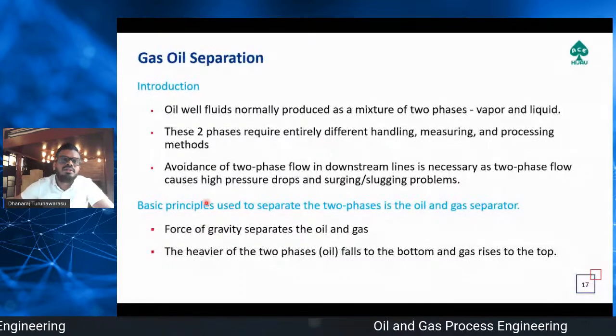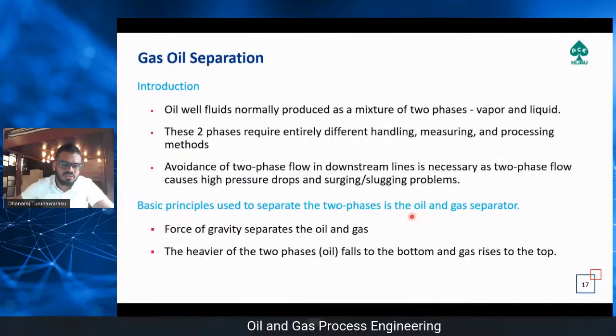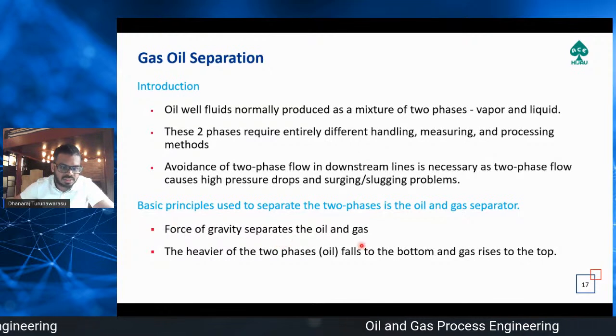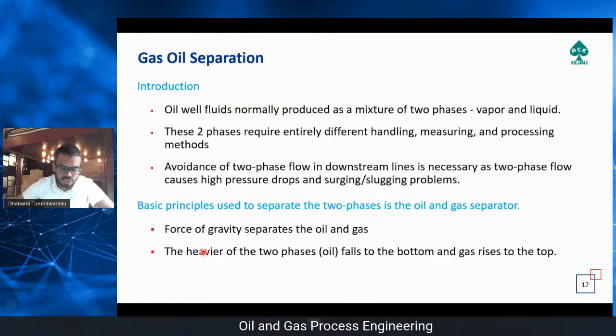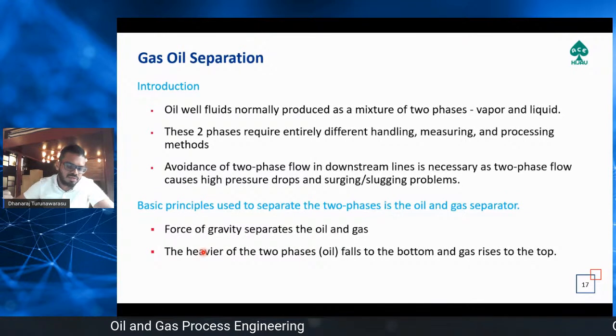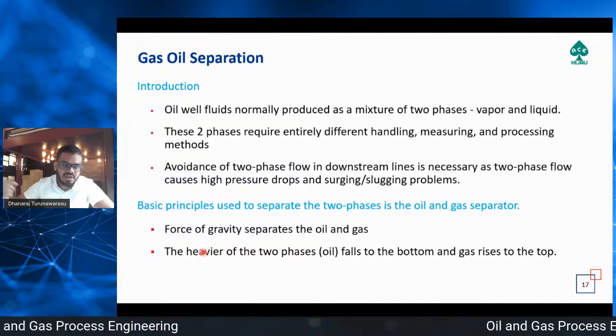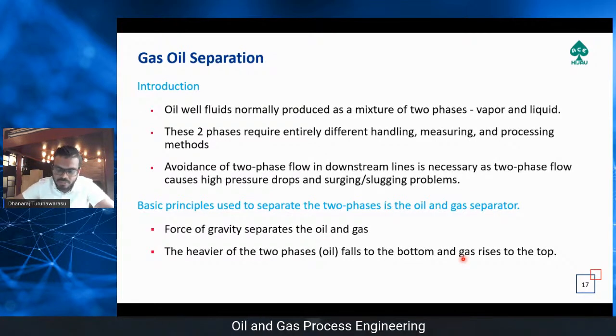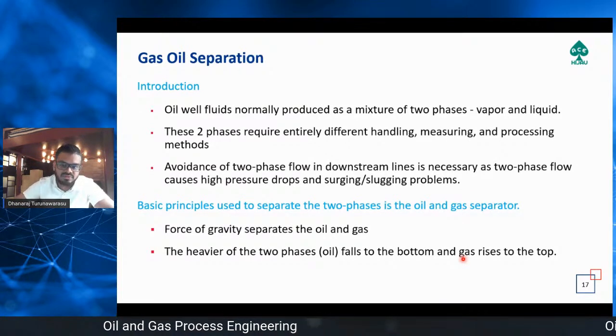The basic principle used to separate two phases in an oil and gas separator is, first, the force of gravity that separates the oil and gas. Basically, the heavier of the two phases will fall to the bottom, and the gas will rise to the top based on the density difference.